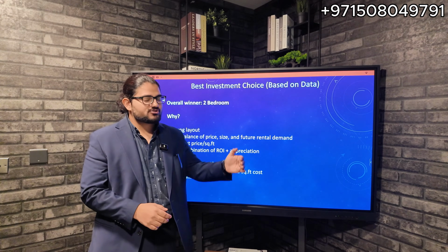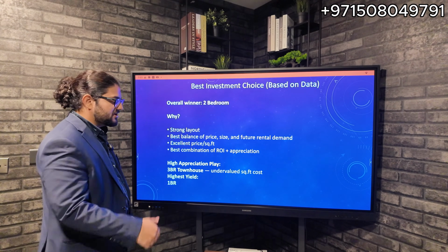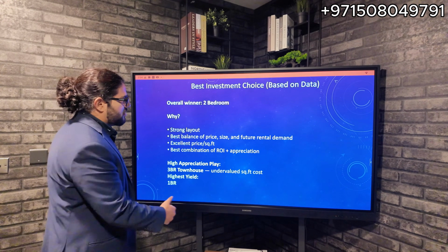and then you want to go sell, then 3 bedrooms are a no-brainer because they have the best price per square foot, and 10 years down the line you would have made an excellent amount of appreciation and earned a solid amount of rental income, because of course 3 beds have excellent rental income as well. Highest yield is of course the 1 beds always because they are the lowest price.